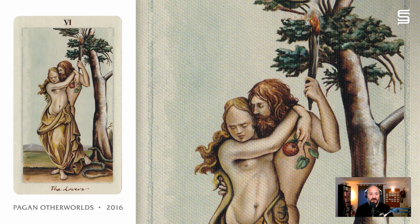And here's our next card, the Pagan Otherworlds from 2016. And it's a fairly simple card, but one thing I do want to point out is that this third figure, this third pillar that I've been alluding to, I think is present with that tree. You even see the torch that Adam or the groom is holding. It's right next to that tree.